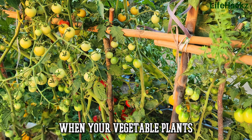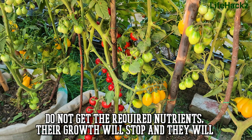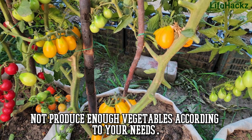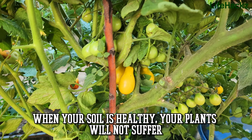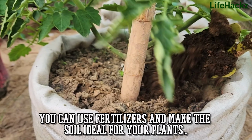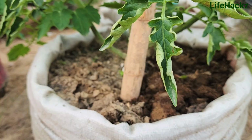When your vegetable plants do not get the required nutrients, their growth will stop and they will not produce enough vegetables according to your needs. When your soil is healthy, your plants will not suffer. To fulfill the deficiency of the soil, you can use fertilizers and make the soil ideal for your plants.